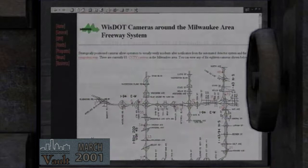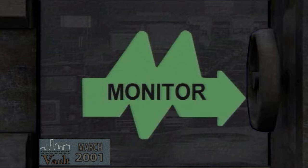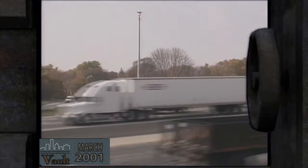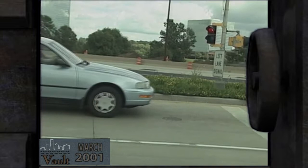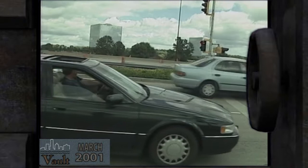Monitor is the freeway traffic management system that includes closed-circuit television cameras that feed live video to the kiosks, websites, and safety officials, such as the Milwaukee County Sheriff's Department. Monitor also includes ramp meters. Ramp meters help to increase space between vehicles entering the freeway, reducing the congestion caused by merging vehicles. Ramp meters help increase travel speeds and capacity.